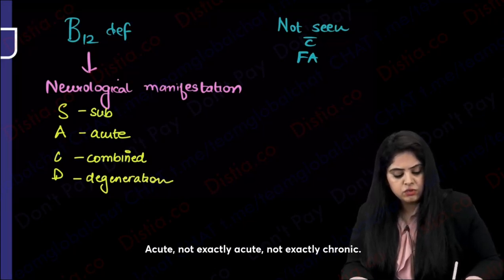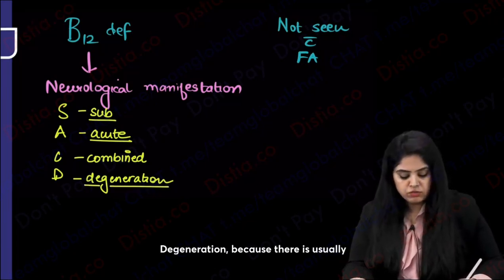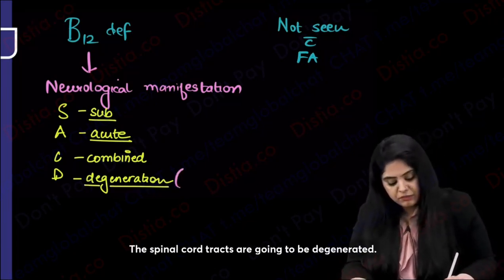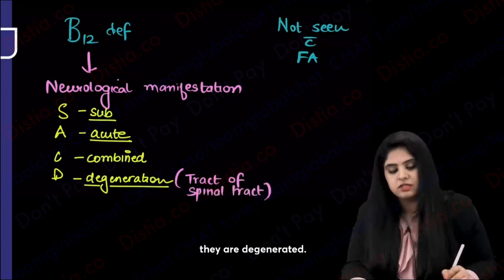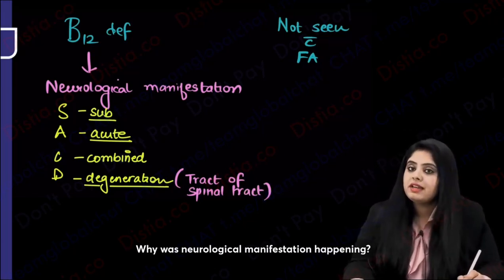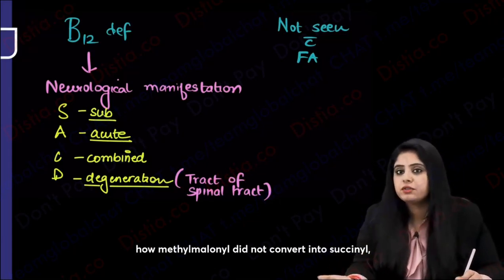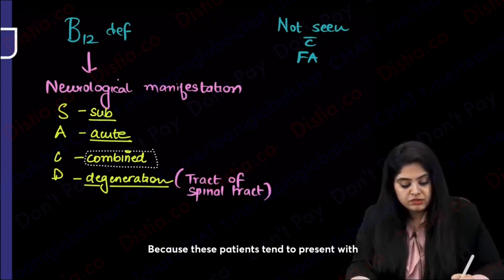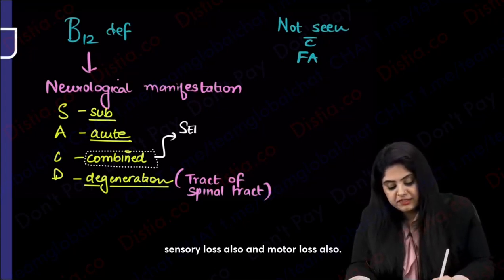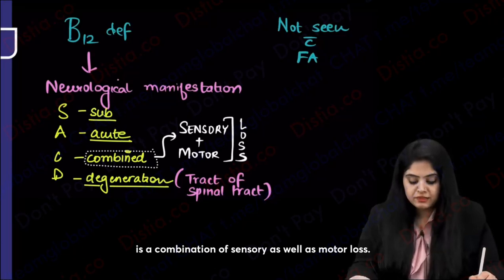So that means what? Acute, not exactly chronic; short term, in the middle, subacute. Degeneration, because there is usually degeneration of the spinal cord tracts, like the posterolateral tracts. So, degeneration, understood. Why was neurological manifestation happening? Remember that pathway: methylmalonyl CoA did not convert into succinyl CoA, myelin did not form. So you know why neurological involvement occurs. Why are you calling it combined? Because these patients present with sensory loss as well as motor loss, a combination of both.